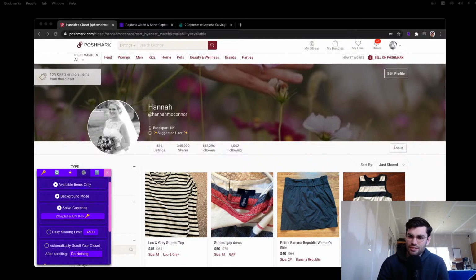MP says you use Canny or user voice voting for feature requests. I don't, mostly because if I did that, then I would be showing other Poshmark bots that copy everything I do what I'm planning on doing in the future. So I don't like to publicly talk about all of the features that I'm doing because they're just going to copy them. I like to just release things to my users.